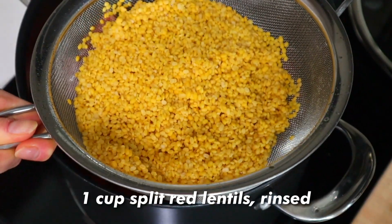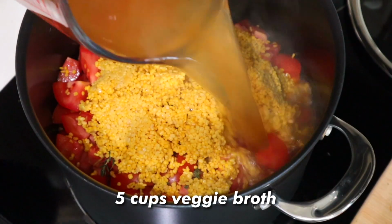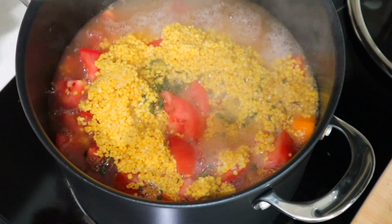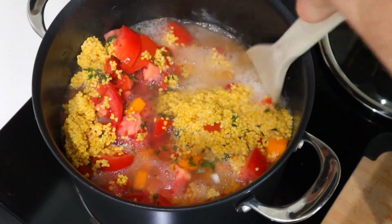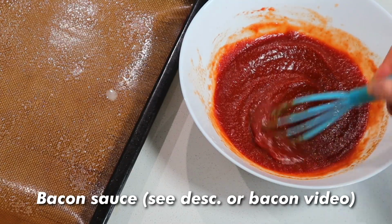And then if you have fresh thyme, go ahead, add some of that. And then here's the kicker. You're gonna add some lentils. Now I'm using yellow lentils, otherwise known as mung dal. And then you just add some broth, or you can add hot water if you don't have broth, that works too. And then just let that do its thing on the stove while we make some bacon for our BLT sandwiches.